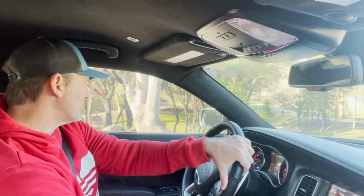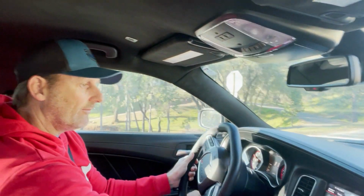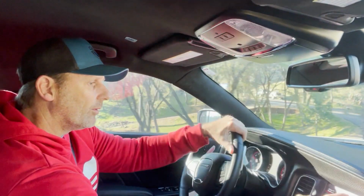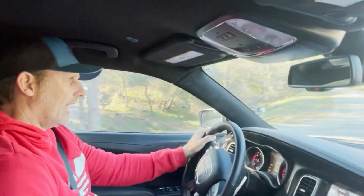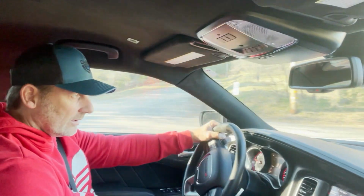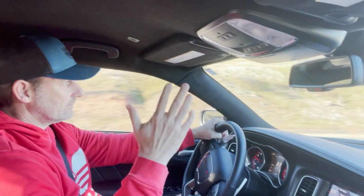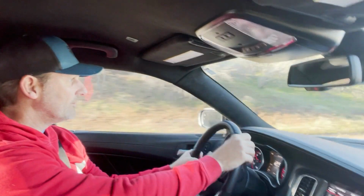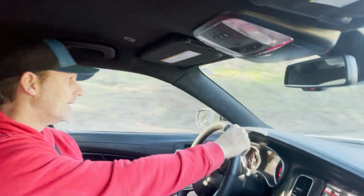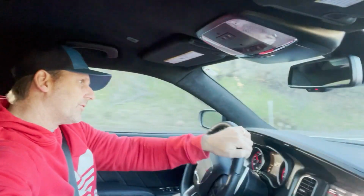And it's not just body roll. The body roll doesn't bother me, and I've got it in sport. So go ahead and put it in sport. And I'm going to put it over in manual mode because I think that's the best way to drive some of these roads. Keep it in manual, that way you're not searching for gears. What I notice most is it's very rewarding, but it takes a little bit more work to move this car through some of these S-curves.